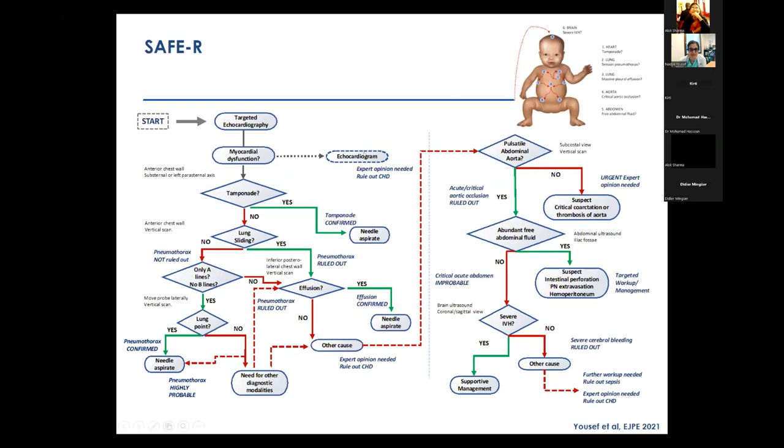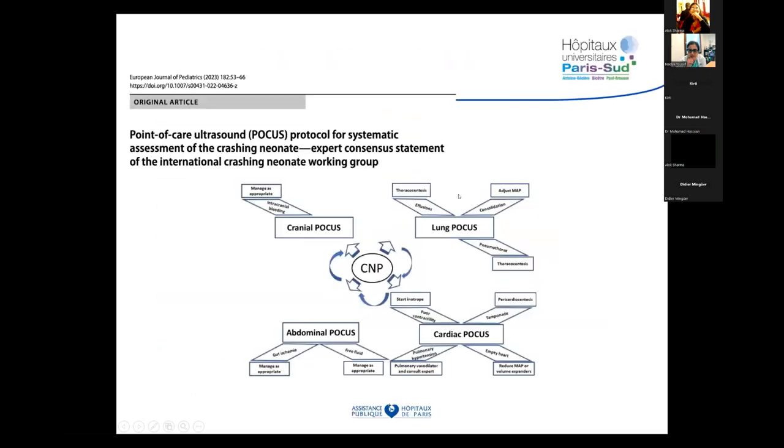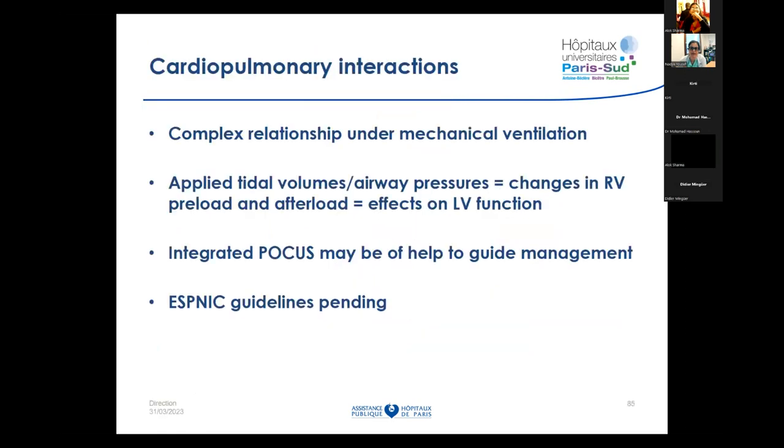We've talked about the SAFE protocol and how we're moving on to different organs. And I showed you the video. And this came out a few weeks ago, which is an expert consensus statement. Again, using multiple organ POCUS, but it's round. So depending on what your primary symptom is, you will assess for heart and lung. But I feel that where we need to be going is also integrating this combined view.